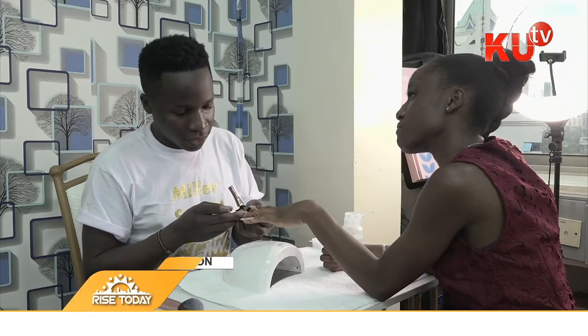So, it's a good thing na huyo client alirudi siku ingine. Hiyo si mara ya kwanza, nilikuwa nimeweka stick-ons na gel. Akarudi siku ingine anataka acrylics, akapata mimi ndio niko tu acrylics peke yake. Nikamfanyia acrylics, mpaka sasa bado namfanyia kucha.